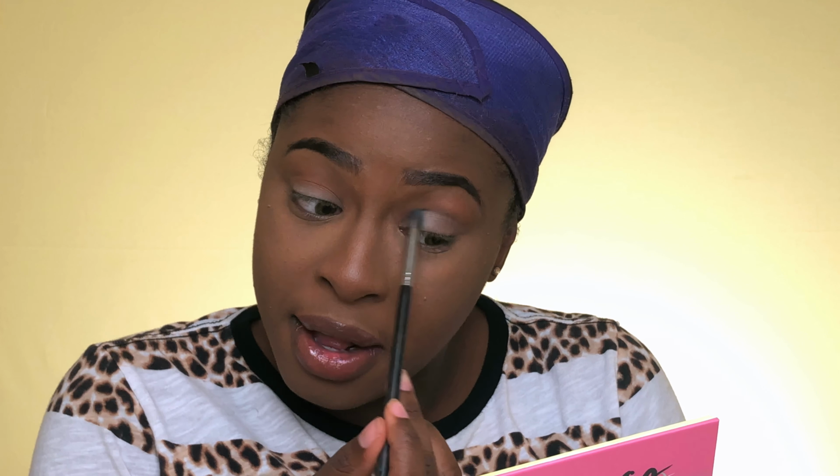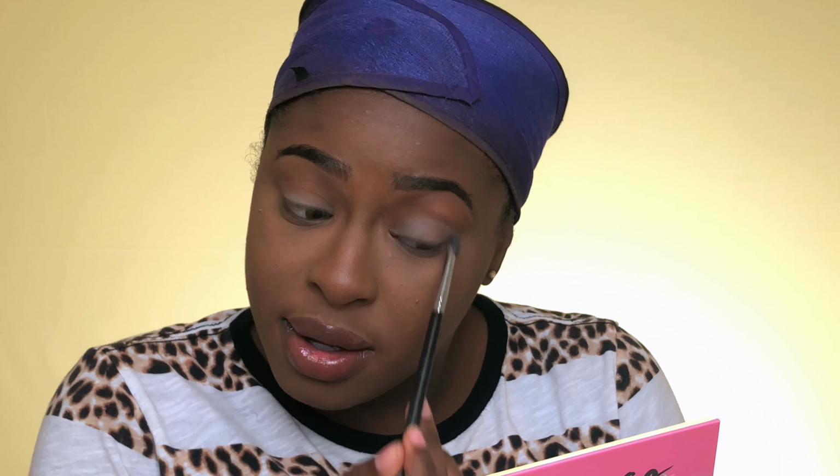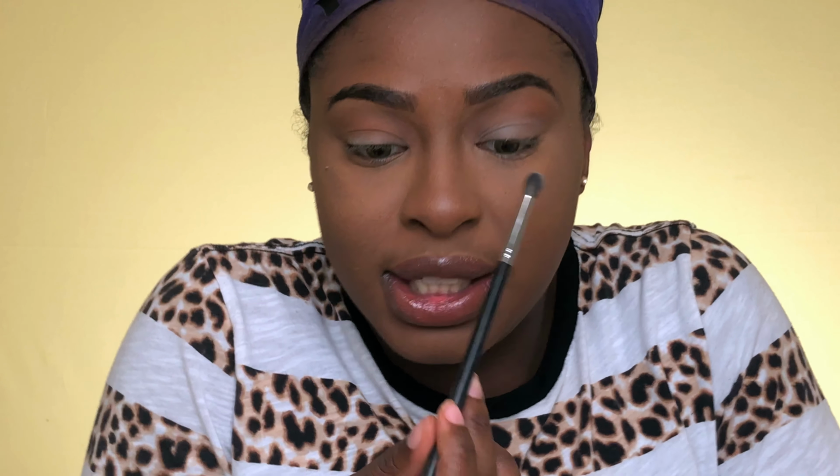I'm going to go ahead and dip into Oceanfront. And I'm nervous. Oh, it's pretty though. It's very light. I don't know if you just watched that. It's very light. Yeah, I just wanted to see what that color was gonna do.